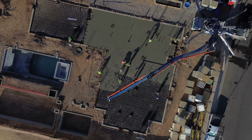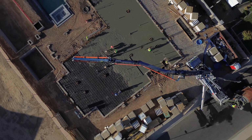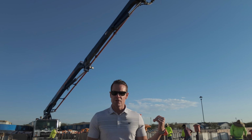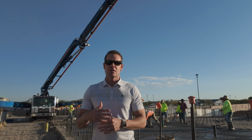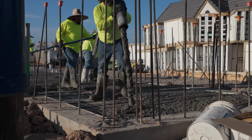But we're out here this morning. We have the concrete boom here with the pump so that we can access all around and get the exact access we want. You'll see a guy behind me, he's been going through, he's been adding a little bit of water. It's really important to keep that moisture content exactly where it needs to be for that cure process as this goes through that 28-day cure cycle.